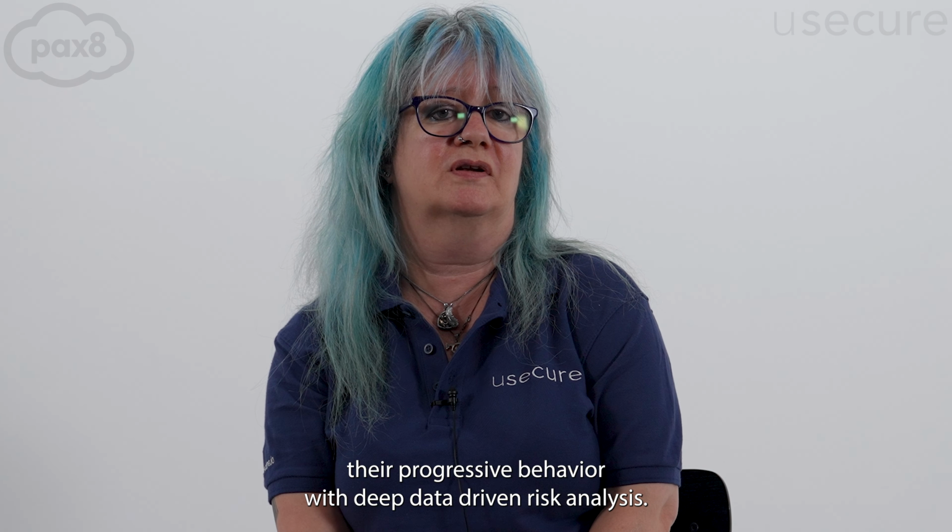An MSP can generate revenue with Usecure by offering it as a value-added service, helping their clients improve their cybersecurity posture and meet compliance requirements. The Usecure platform includes four core modules: security awareness training, phishing simulations, policy management, and dark web monitoring. By bundling Usecure with other managed services, MSPs can boost their monthly recurring revenue while helping clients reduce human risk and in turn maintain compliance.